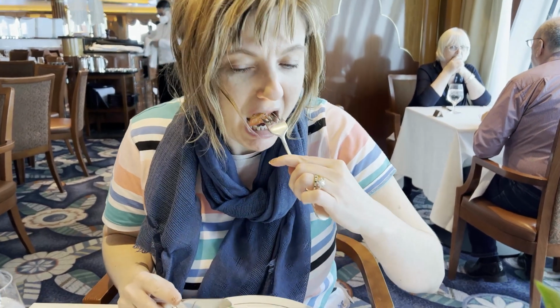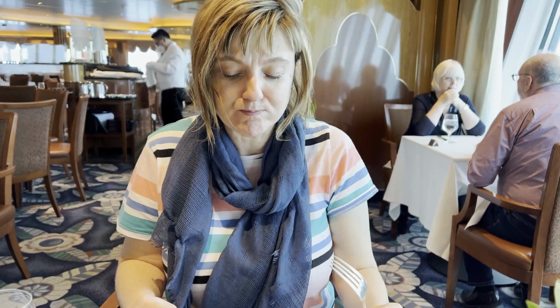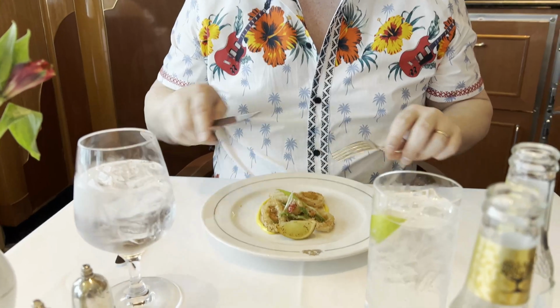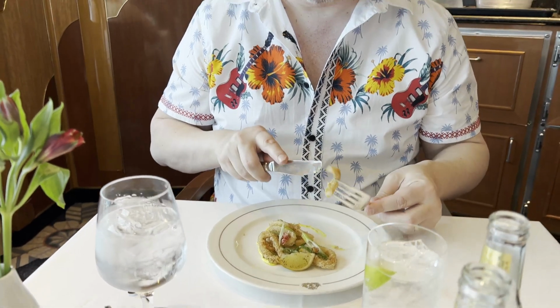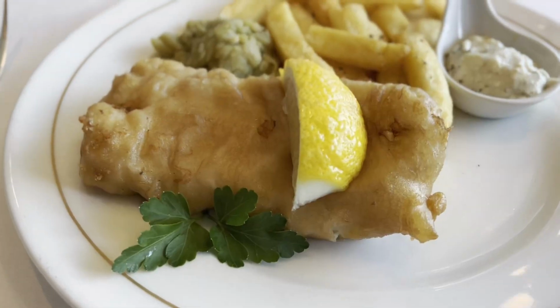We've been on a lot of cruises where the main dining room can be a bit hit and miss. At lunchtime. At any time, if we're being honest. Well, yeah. And to be fair to Cunard, breakfast was great. There was so much choice. Dinner was great. You could go around the world, basically.